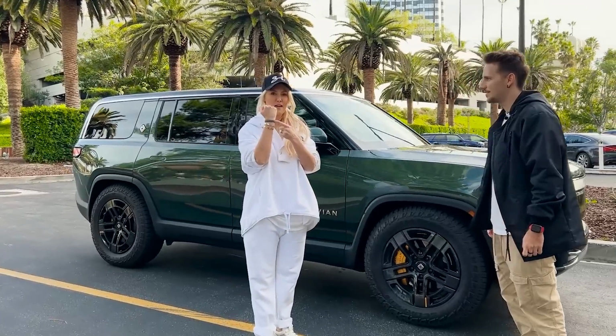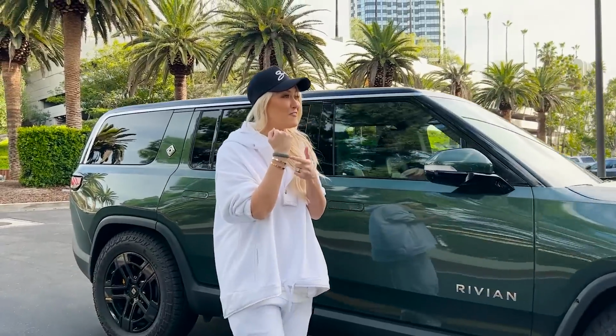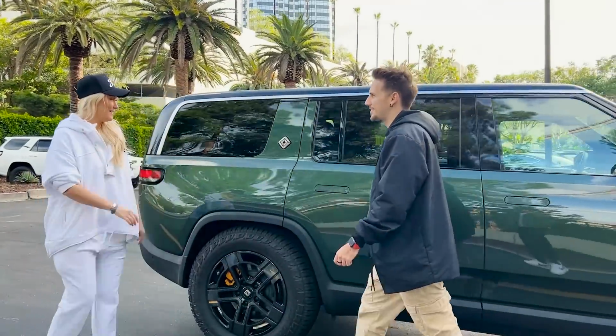I got something special on my hand. I'm going to show you what that does in just a sec. I love this. This is so cool. It's a pretty hard flex, I'd say.